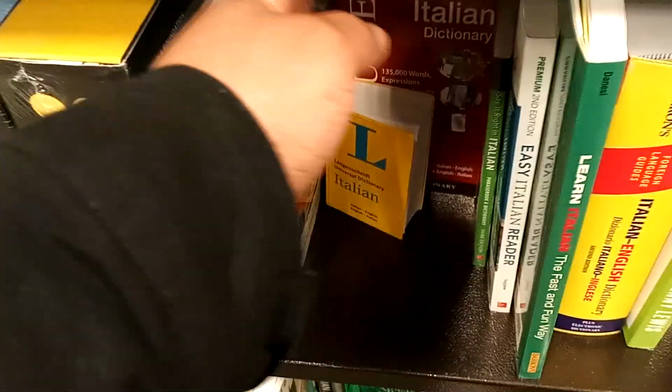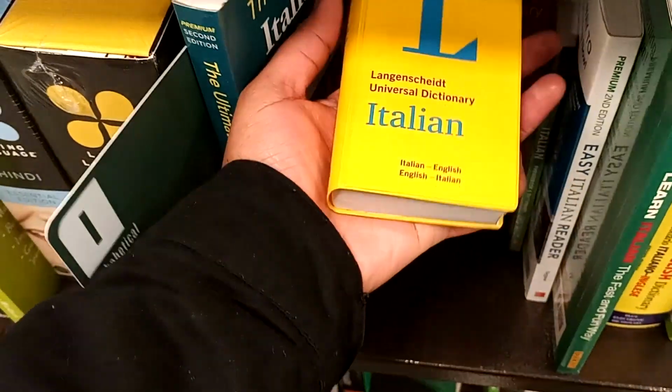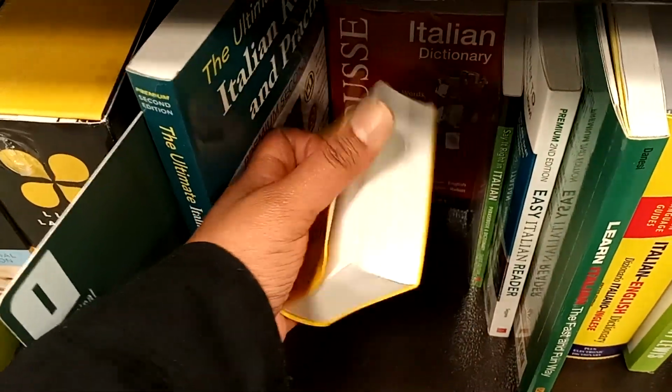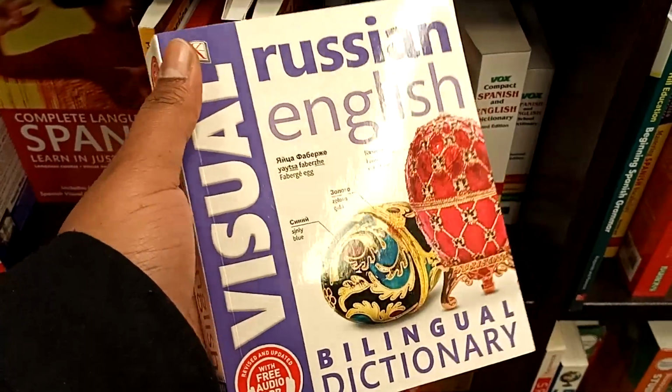The thing with Barnes & Noble is it's easy to get carried away with cute things. Look how cute this is. It's literally in the palm of my hand. Oh my gosh, it's so cute. Gosh, I need a library. This looks really pretty and I like picture books.